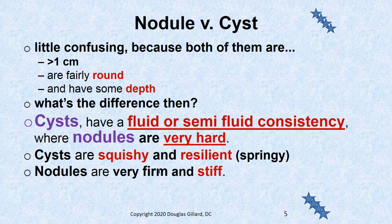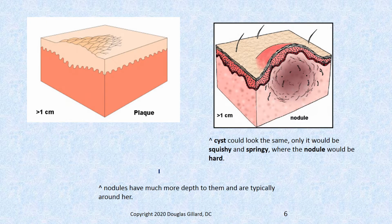Okay, and nodule versus cyst. This is an important slide. I always ask you guys about this one, and it's a little confusing. A nodule and a cyst are both greater than 1 centimeter. They're both fairly round. They both can have some depth. But cysts have a springy consistency, because they have some kind of a fluid or gel-like material on the inside, whereas nodules are rock hard. No, they don't have to be rock hard. They can still be firm, but they don't have that springiness or resiliency. They can't spring back. So make sure you know the difference between those two.